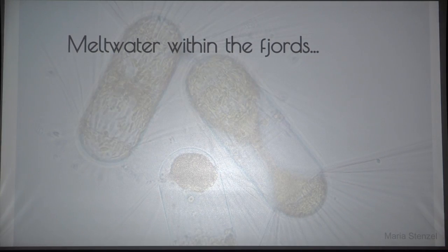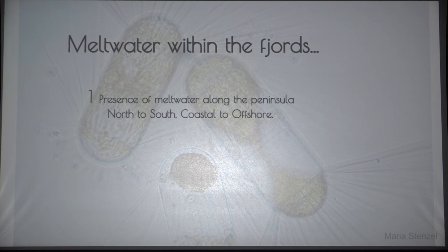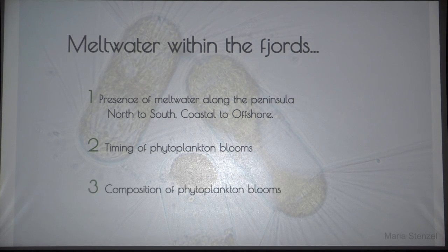Scientifically, we're interested in understanding how the presence of this meltwater exists along the peninsula from the north to the south, as well as from those fjords into the offshore environment. We're also interested in understanding the timing of the phytoplankton blooms throughout the full season. At the bottom of the world, the summer is November through March. It's opposite of what we experience here. And we're also interested in understanding the composition of the phytoplankton blooms. Just like wildflowers blooming in a field, not all fields have the same flowers. It could be similar with the fjords. Not all of them have the same composition of phytoplankton.